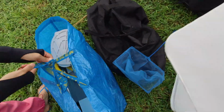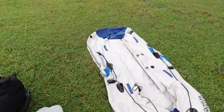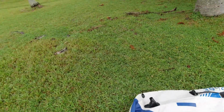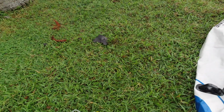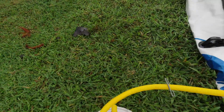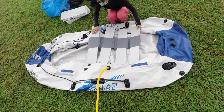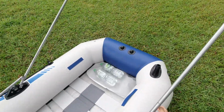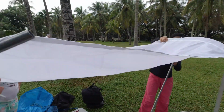Okay, so we'll be inflating the boat first. Same as always. Doesn't take that long. Takes like 15 minutes to get the boat ready, so should be quite fast. Okay, so we've put the boat, we've inflated it, and we've put the structures. Now we're just adding the roof.